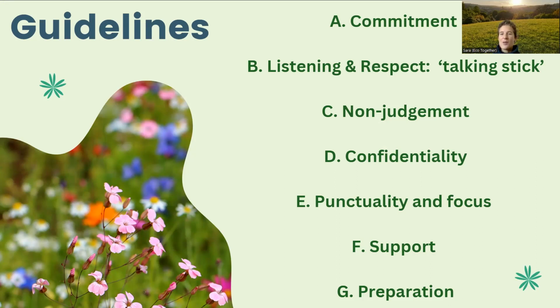Listening and respect. We don't actually use a talking stick. You might have used the idea of a talking stick. It's an American Indian methodology where you hold a stick when you're talking and then you pass the stick to the next person who wants to talk. What that does is it means there's only one person at a time, and it's a way to not let discussion get out of control. The stick passes and that person talks and no one interrupts.